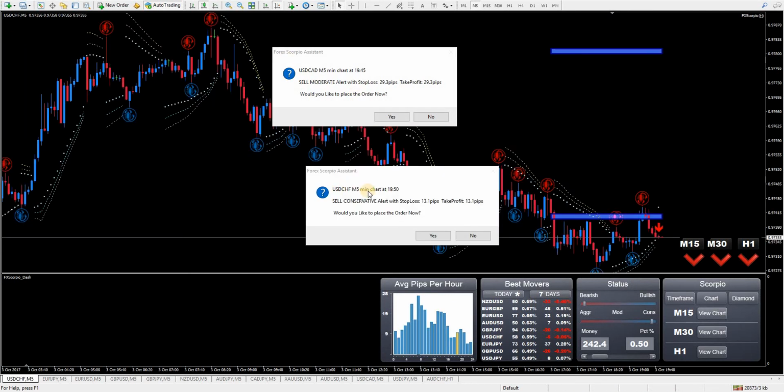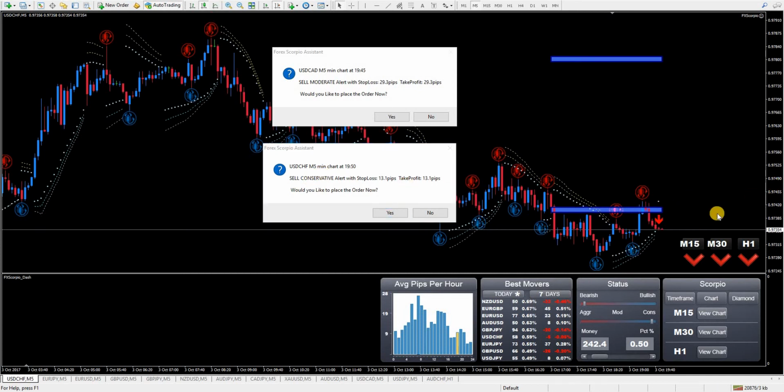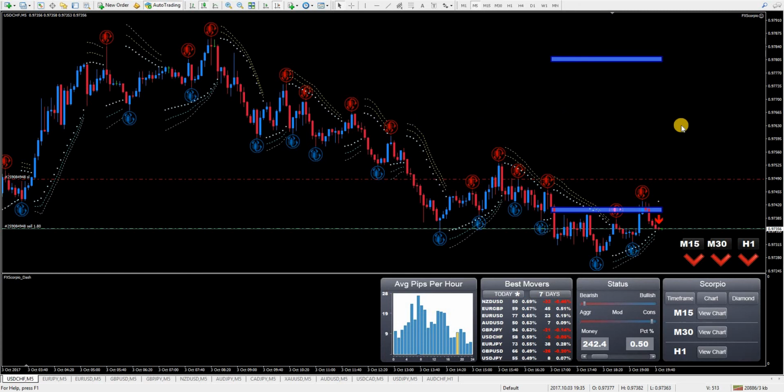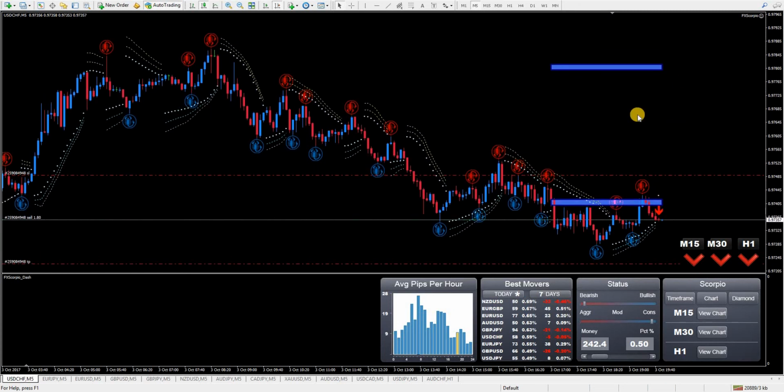All right, guys, we just had this USD Swiss franc sell conservative pop up. Let's take a look at this one. All right, we can see the scorpions are bouncing up. We have a level of resistance right above us. Got a red arrow there. Dots right above us. Bearish, conservative. Let's go ahead and jump in on this one. This one seems to be a little bit cleaner of a setup to me.